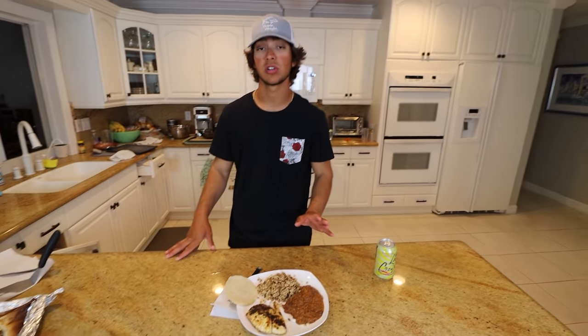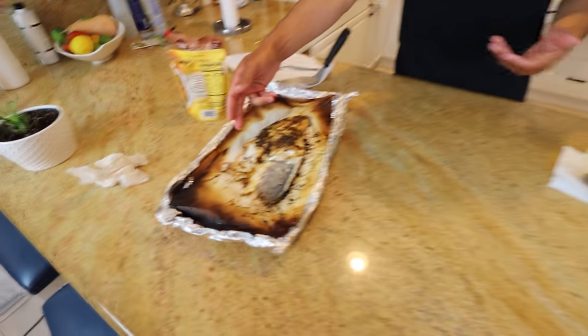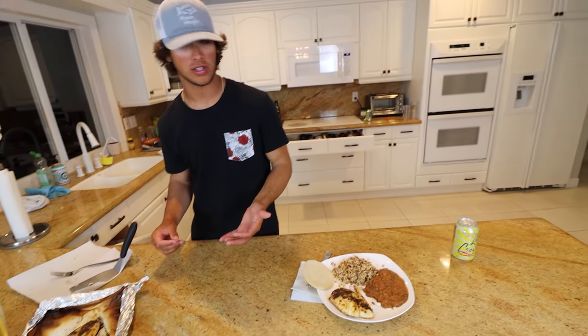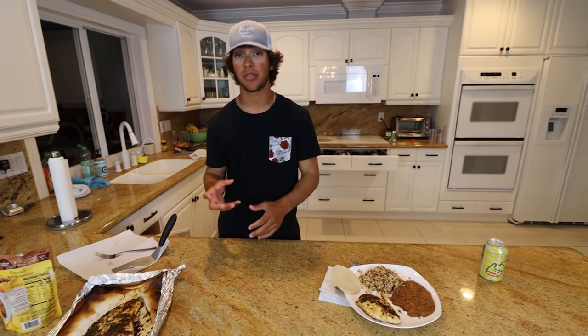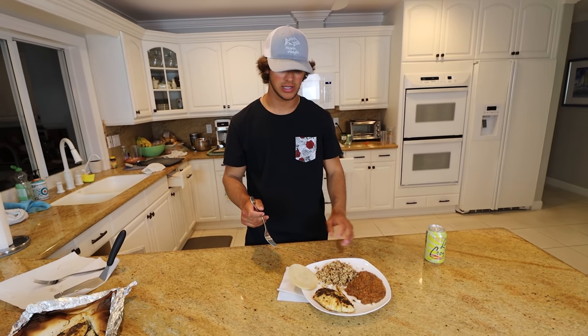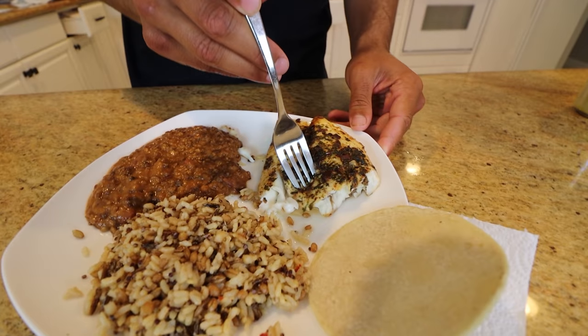All right, guys, we just pulled it off the grill. I actually cooked it a little longer than I'd like to, about 15 minutes. As you can tell, the parchment paper is burnt. I'm gonna be honest with you, boys, I did overcook this fish. I lost track of time, but I tried it. It was a thick piece of meat. It is so moist. Look how moist this fish is.